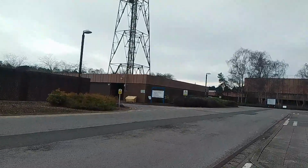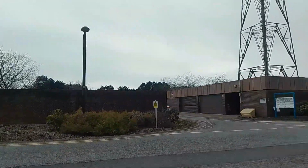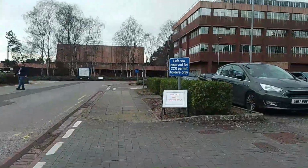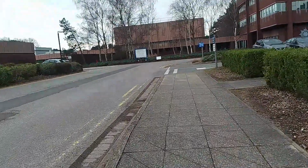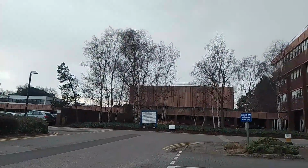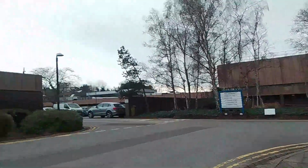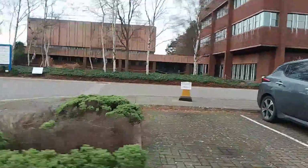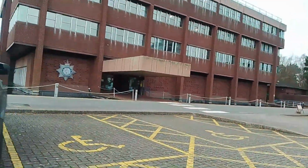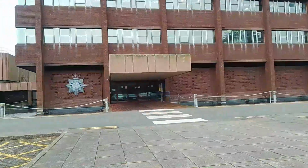Transport, traffic unit, police federation office, stores and printing are down that way. Don't know if I'll be able to get down there. Right, they do have a visitor car park in main reception. Police and Crime Commissioner has its own parking space, which is reserved. I don't know if this is actually open to the public or not. Let's find out.